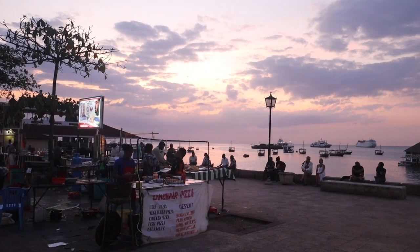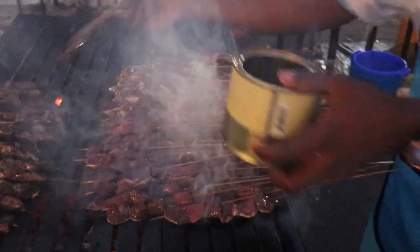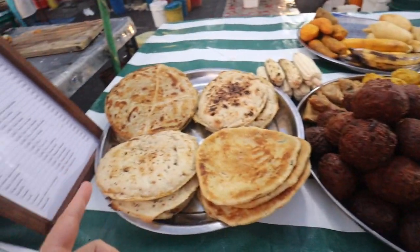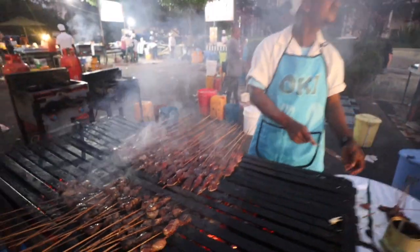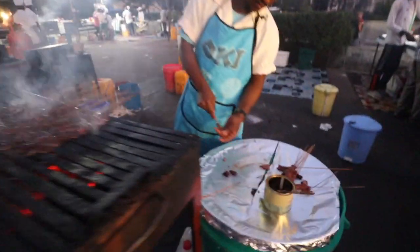At night time, the gardens turn into a simple but fun local food market, with most stalls selling the same dishes. There's a real mix of cuisine here, from Arabic to Indian, and trying some Zanzibar pizza, as well as a few pieces of grilled meat on a stick, is a must. Stay away from the seafood though, at least that's what I was told.